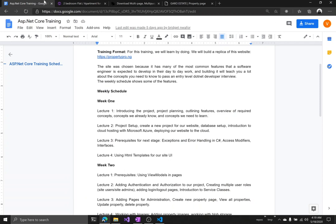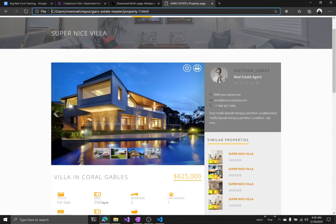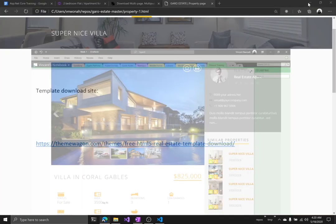All right. Good. Some other things we'll be doing is we'll be looking at the cloud, hosting the application on the cloud and all of that. So I'll need you guys to go head over to this website that I highlighted here and download this template.